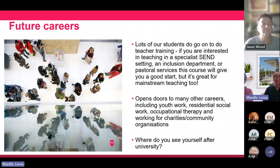That's because, thanks to the inclusion agenda, we're very pleased that so many children that wouldn't have been in mainstream schools 20 or 30 years ago are now. That's wonderful. But it's also a challenge, isn't it? Because that means we need teachers and other educational professionals that have got the skills, the ethos and the enthusiasm to make that work. You don't have to be a teacher, though. There's lots of other careers this can lead to. Our past students have gone on to be everything from occupational therapists to work for charities, to work in residential social work. It's really about where you want to see yourself.